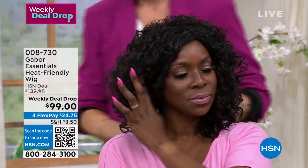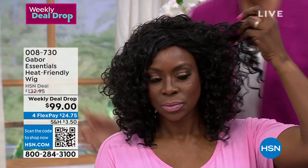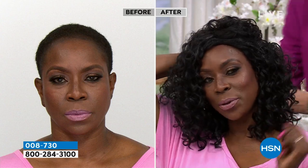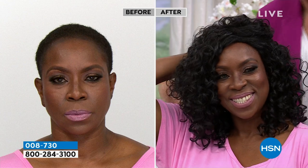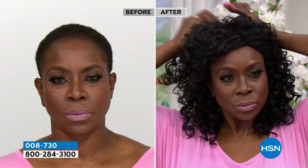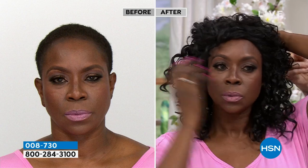Now, let me ask you this. Could you pin this back? Absolutely. Look at this. See, you can clip it back. You can treat it exactly like your own hair. It's got enough hair for a little ponytail if you wanted to. You can change the part, so we've made it one length. It's just a really fabulous, fun wig.